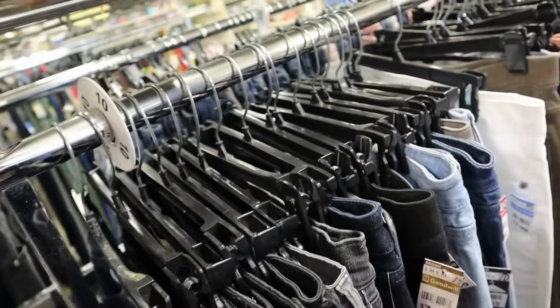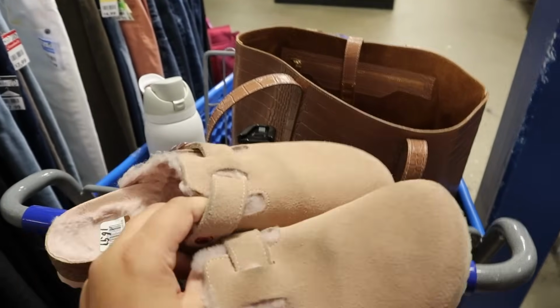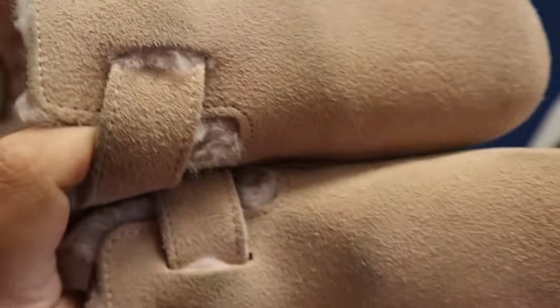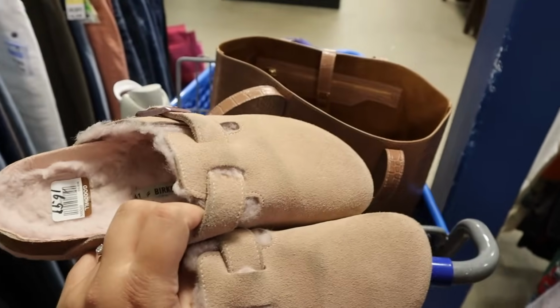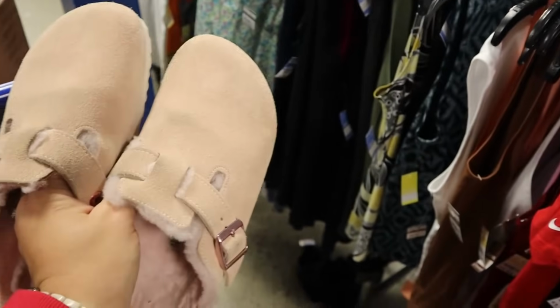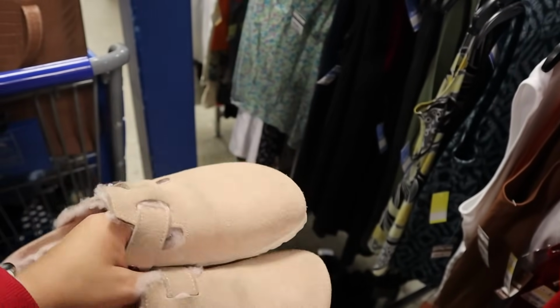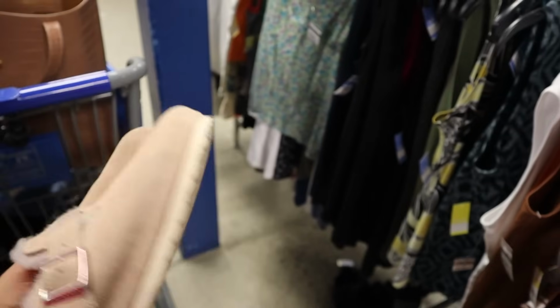But I got excited seeing these because these are really cute. They're a pair of Birkenstocks. They're in, honestly, even my size. They're size 9, $16.99, which is, I mean, it's expensive for Goodwill, but not expensive for a pair of Birkenstock clogs. But they have all these stains on them. Like they look like they used to be pink.